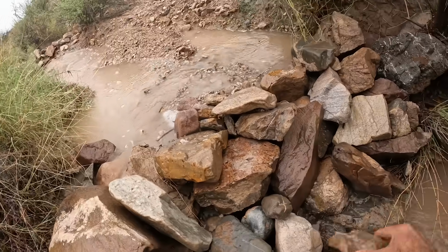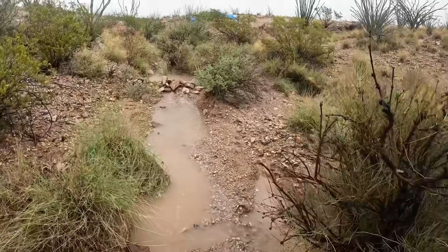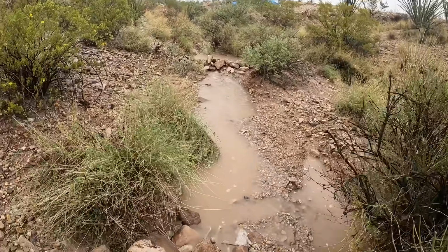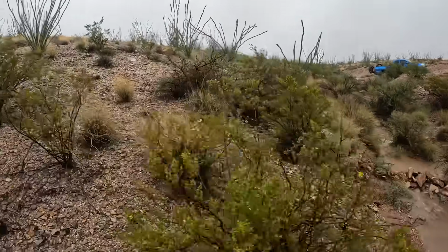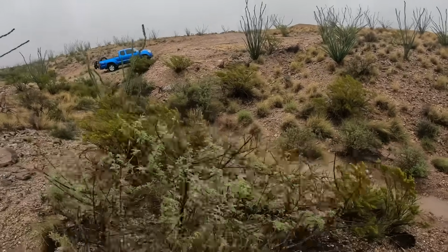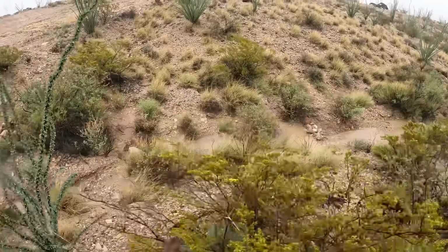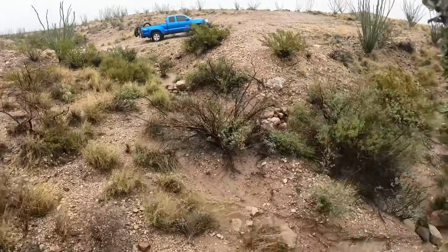This is so helpful to watch. There we go. Now you can see it's really starting to back flood. Okay, then you go back up here. It's tempting to keep walking downhill, but it's going to do the most good to catch water as high up as possible.